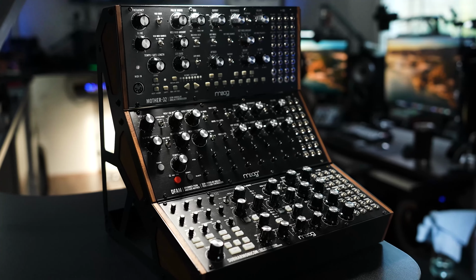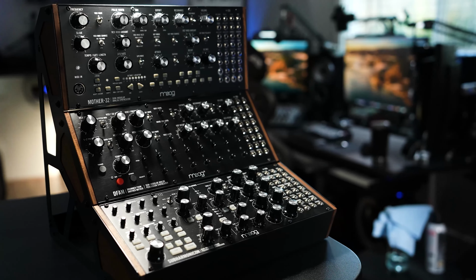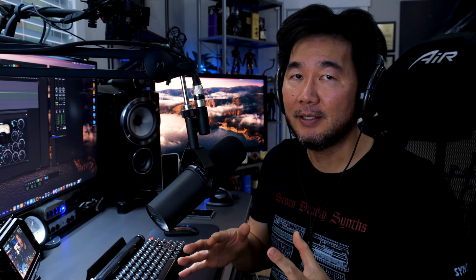My gripe is that the sequencer UX is awful. They might as well have just not put that in there, because you have to be like a 60s astronaut to figure this out. It's, I think, pretty terrible, and I know that there are some people who can use it. I certainly can't. So yeah, but besides that, the Mother 32, amazing.